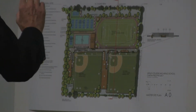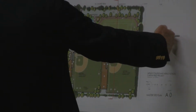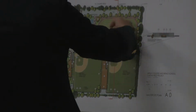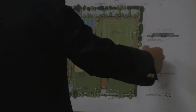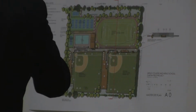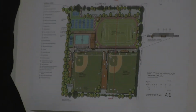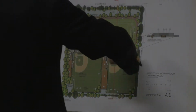The thing that's a little hard to envision is this bar right here. It's actually the grandstand seating for the football field, or this multi-purpose field, and it sits on top of this grand concourse. So as you enter the site, you actually go into a very large tunnel with the football bleacher seats above you, and to the left you have the baseball field. That's the way we can fit this fairly dense project onto this site.